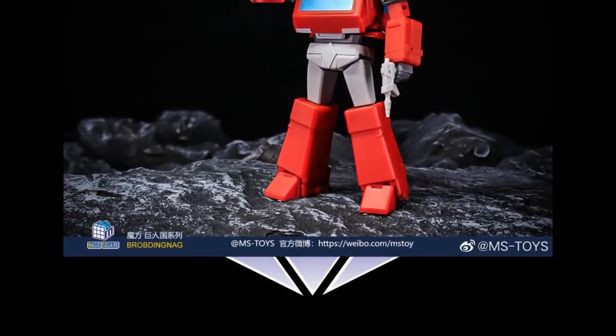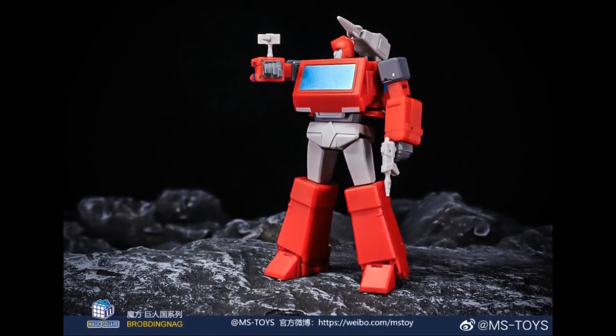So we got some updated pictures of Magic Square's Ironhide. This is the Legends scale and color prototype. Looks pretty good with the red and all that kind of stuff. Looks really good. This is better than what we've got with Masterpiece, in my opinion. Now, obviously, I'd like more paint and a few other things if it was Masterpiece scale. But design-wise, I think this is better than what Takara gave us.